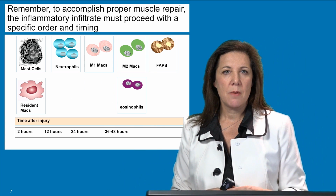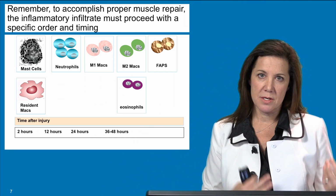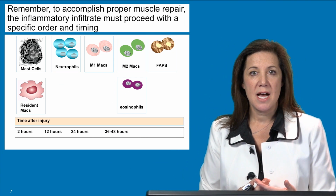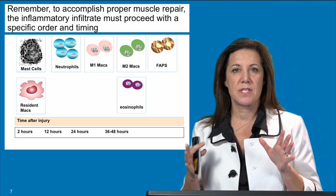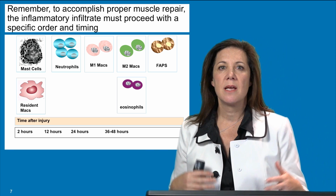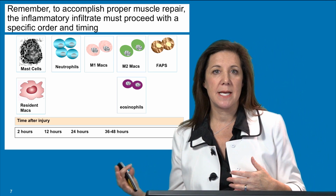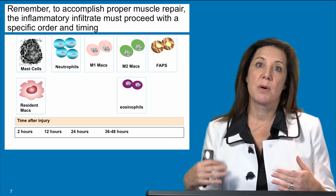So now what does that have to do with inflammation? Well, first I want to remind you what we learned in the last lecture is that the inflammation that accompanies muscle repair has to occur in a certain order and timing. And I'm showing that to you here. You remember you have to have those early cells that come in and those promote inflammation and those clean up the wound. And then you have to have those later cells that come in and those ramp down the inflammation and those promote the repair.